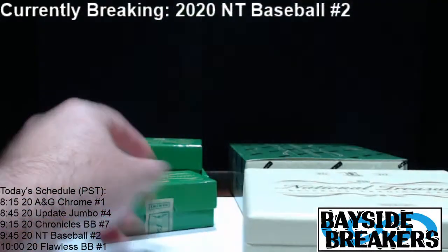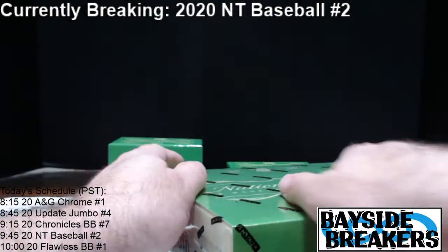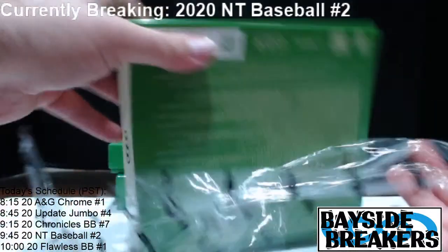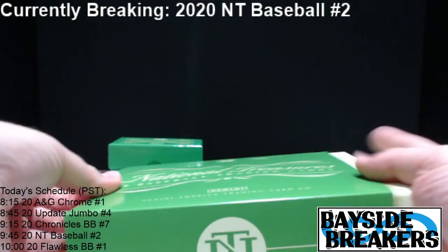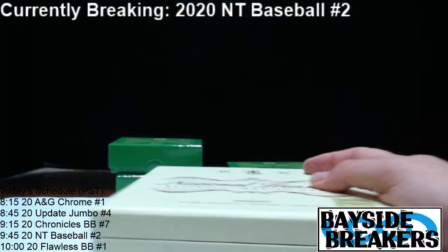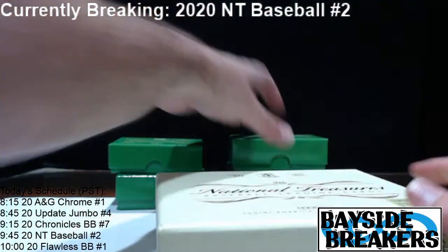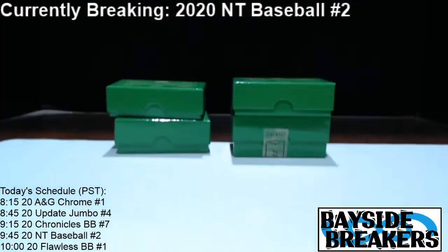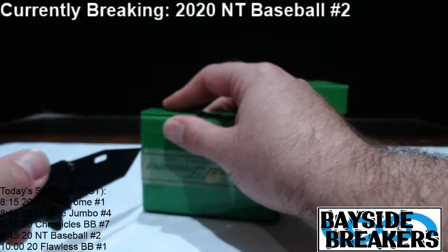Whoa, that one is a monster box. We are definitely doing that one last. You know it's a monster box when they had to tape it the other direction. I always tend to go thinnest to thickest box. With that being said, here we go. Box number one.